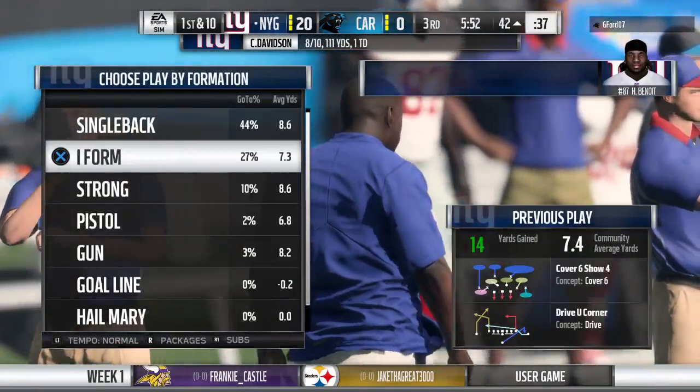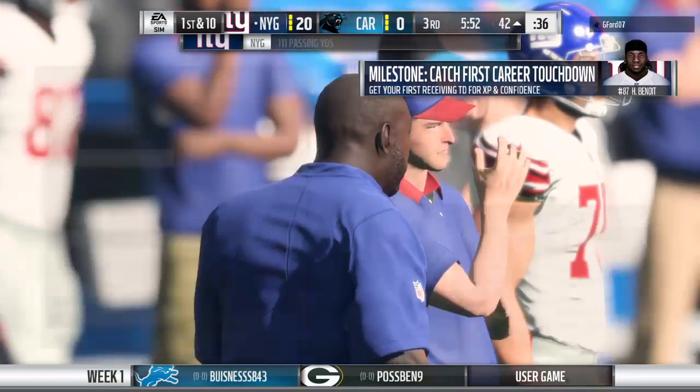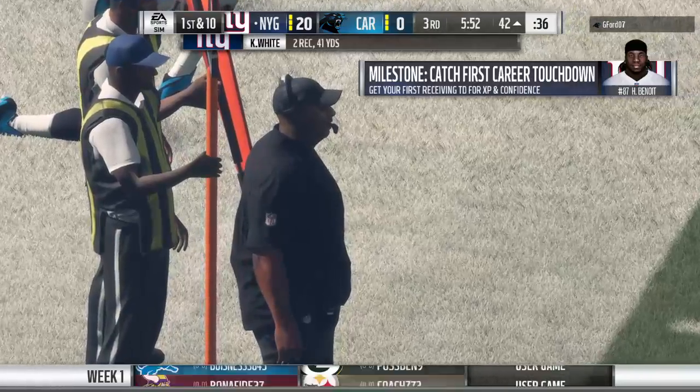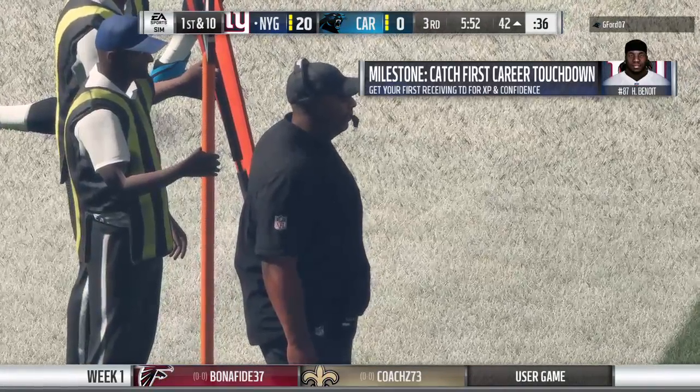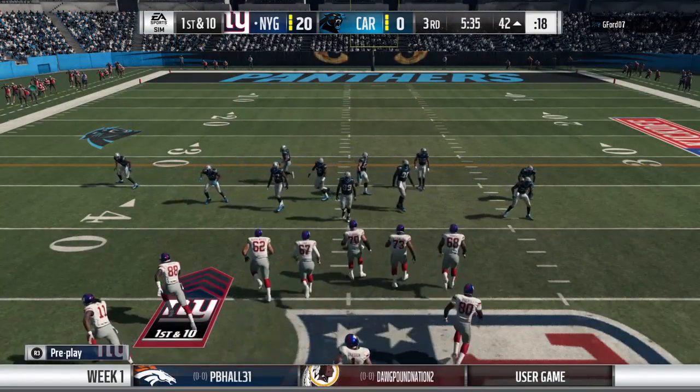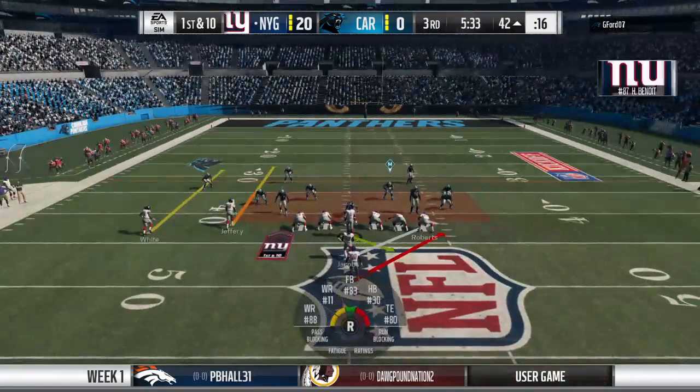Back-to-back nice gains, that one for 14 yards and another first. I think that's a big pickup for a first down, because when you run a drag route against zone, you're sometimes asking for trouble because you might run into a defender. Yeah, well, there they ran into a first down, executed it to perfection.